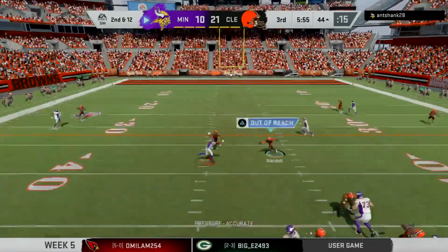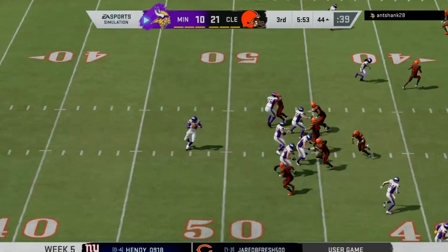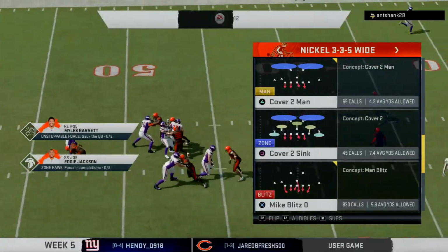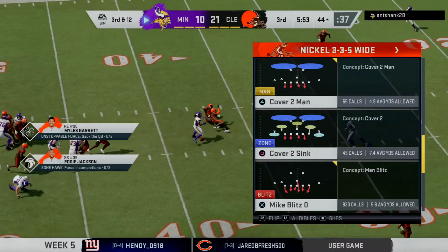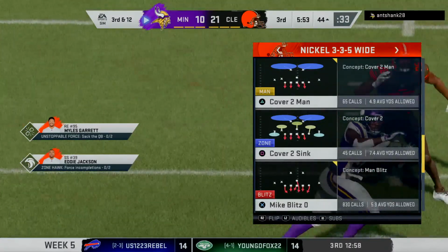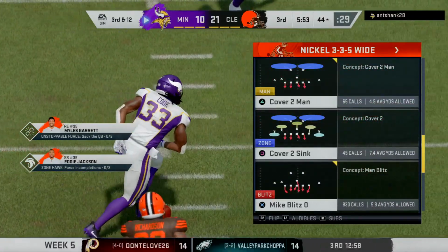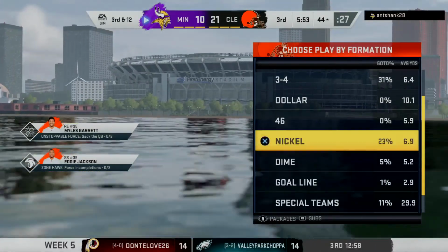On 2nd and 12, Jackson. And that'll be incomplete. Took a pretty good shot as he tried to pull that one in. Couldn't hang on. 3rd down, didn't have a receiver open downfield, and as it turned out, couldn't even find his outlet man because of the coverage. It was way too tight, unable to find anyone open.